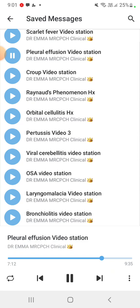And if the patient is not improving with the current antibiotic, then we will admit the patient. And if after 48 hours the patient is still not improving, we will change the antibiotic and repeat the chest X-ray. It could be parapneumonic pleural effusion.